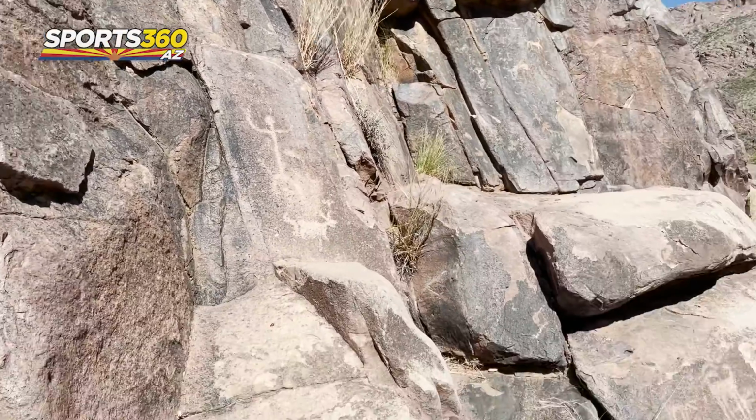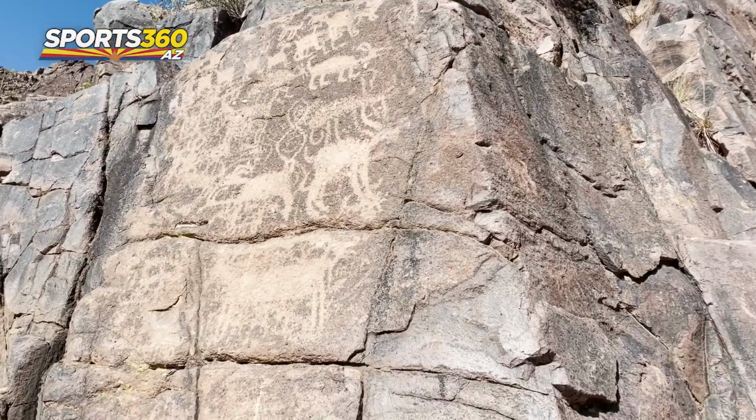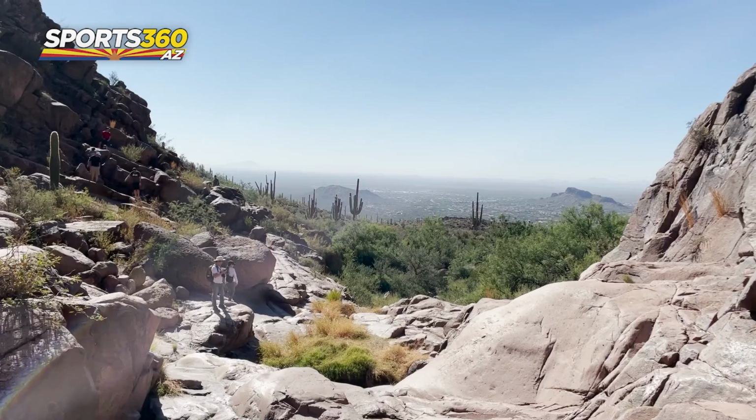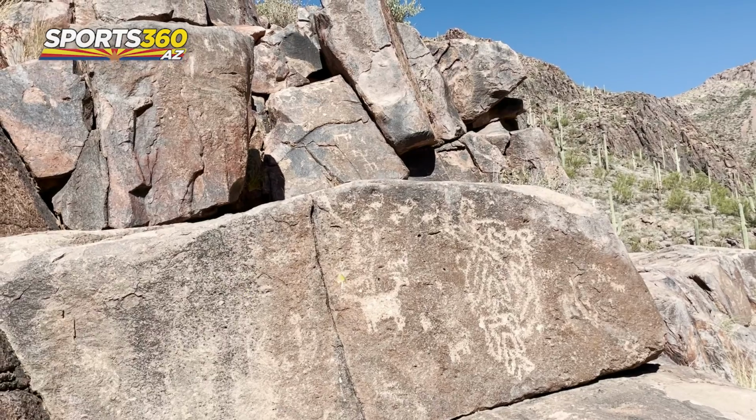Hieroglyphic Trail, which featured a lot of petroglyphs. This is always so astonishing to me. Sometimes I see carvings like this along other hikes, but it's nice knowing that these truly are the real deal. After enjoying the views and hopping around the rocks, it was time to head back.